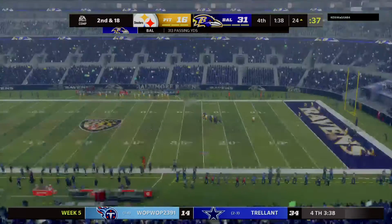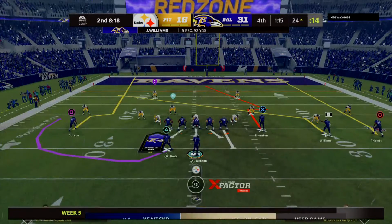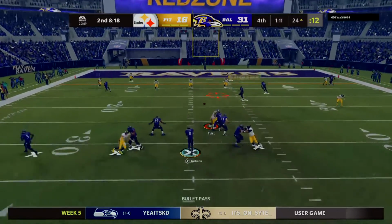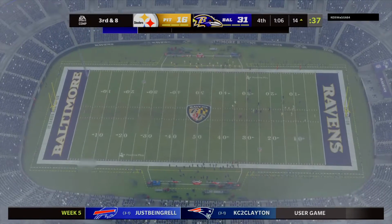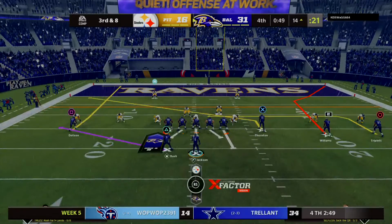And it's never good to take a sack. You really don't want to take one down here in this part of the field down near the red zone. Not at all, because you're already pretty much assured of a field goal. But you take a big sack, it could push you out of range, and that's why defenses get a little more aggressive in this situation. They're almost conceding the 3 points. They want to push you back and try and take you out of that.